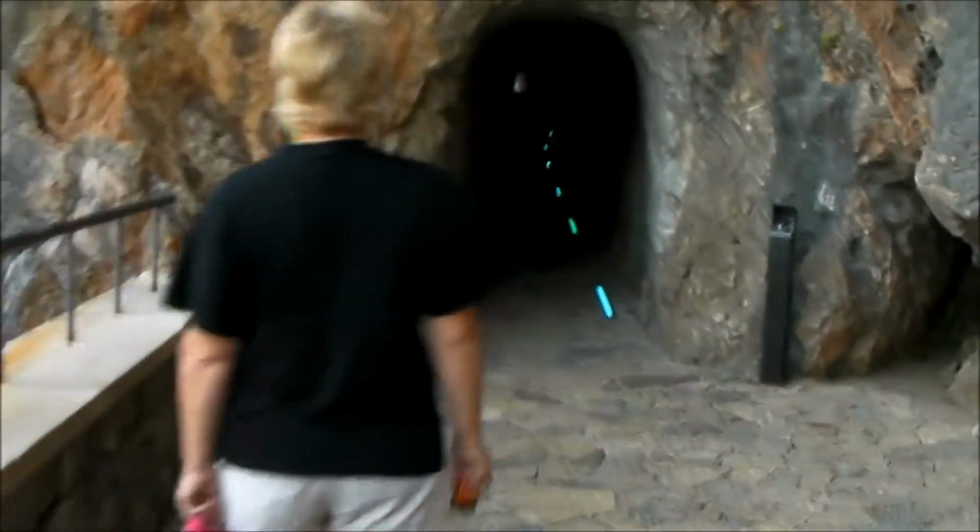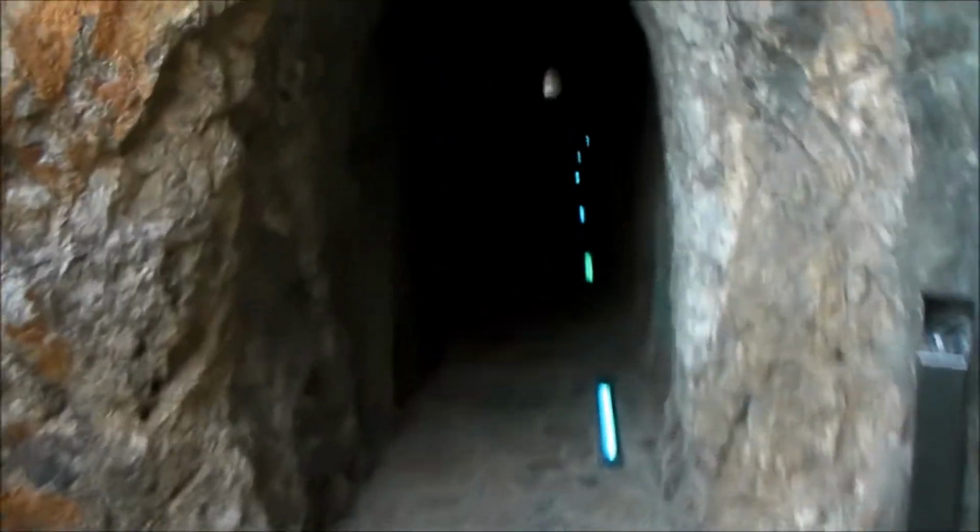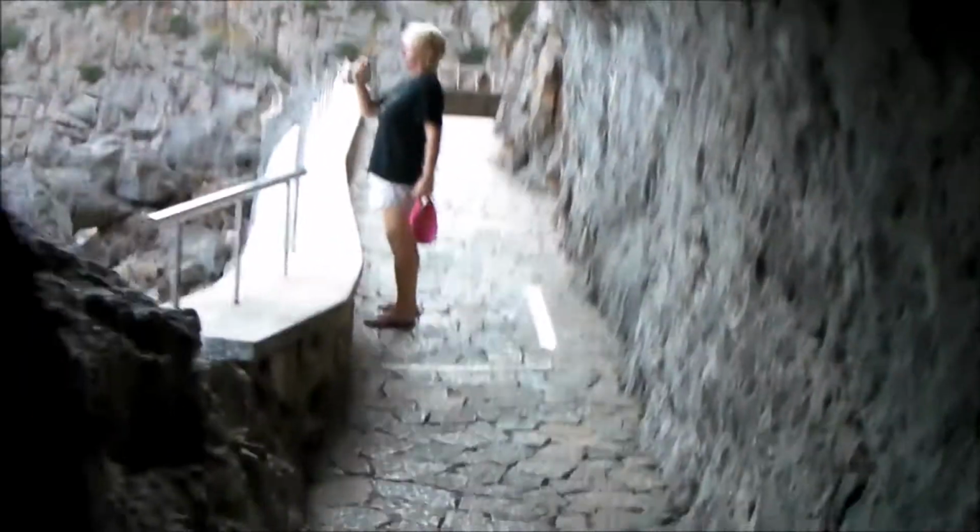Going through the tunnels was a really big thing for Annie. Well done, girl. Here we go. Hey, this is a lovely echo. She made it through. And we have tunnel number 2. What? It's fine. Haven't bumped your head once. You can see how glazed the stones are.